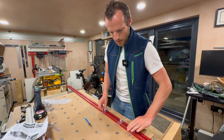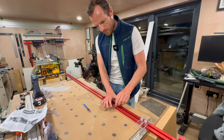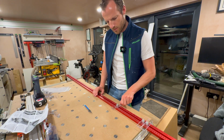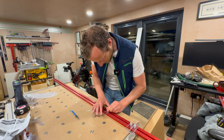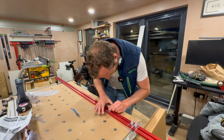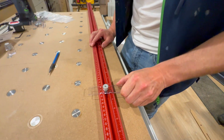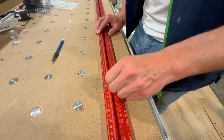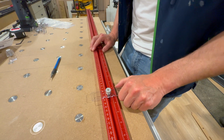So I initially put this in and screwed it in nice and tight, fine, and then kind of realised, well, how is it actually lining it up on a mark? So let's say I picked 400, lined it up, fine, but then why is there so much play? And I was thinking, am I going to have to get a square out to make sure it is square?